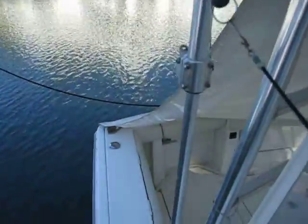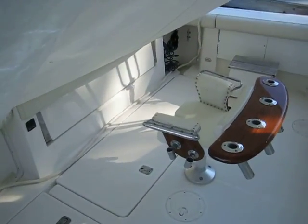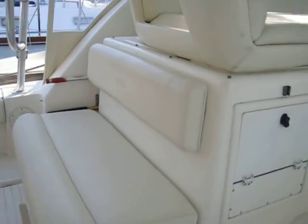Overall, everything is in great shape. Just a beautiful, beautiful vessel. I'm going to try and get in now without falling. A little bit tough doing it out here in this cold.